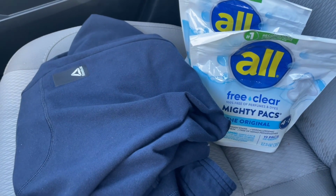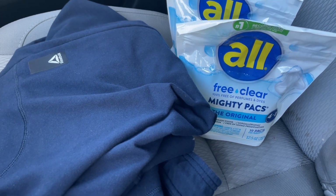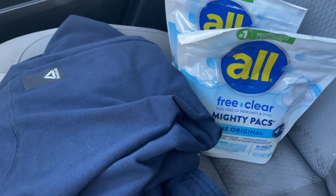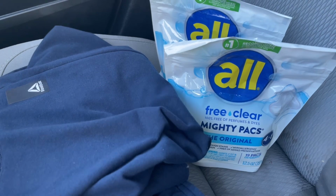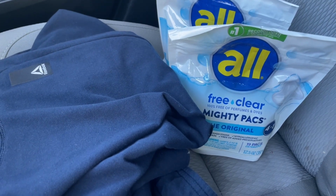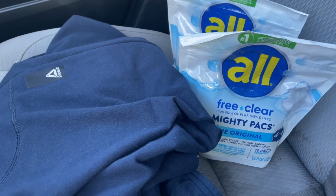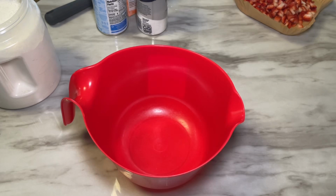So I get in my car, and my mom was like, I left your Valentine's Day stuff in your car. So she got me some work pants and some laundry detergent. So yeah, she knows what I need when I need it. Love her.